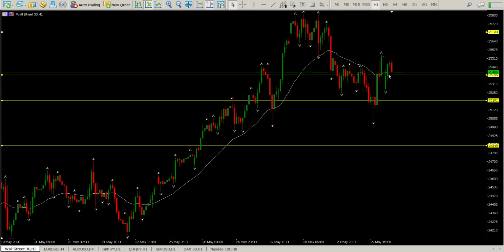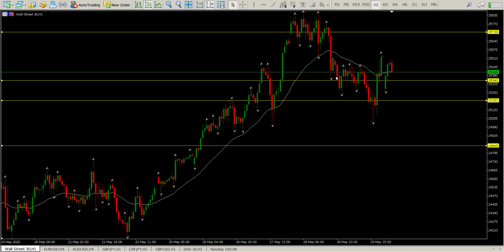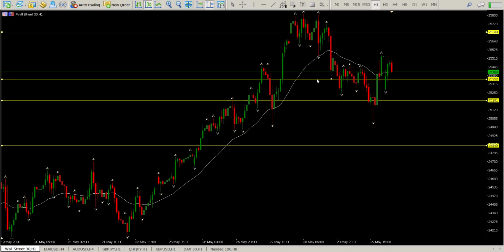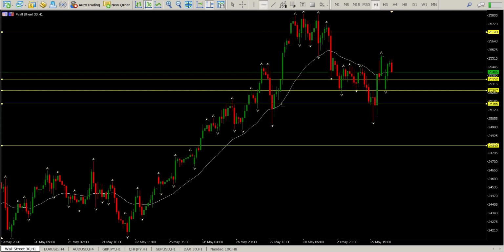If you just get down to the hour, because that's what we'll be trading today, you'll see we have quite a bit going on here. So this level here, we can actually just fine tune a little bit. See all these tails here? Okay, so we fine tuned that to 25,352. This one we can also fine tune a little bit, 25,267, and I'm going to add one more in here, which is down here at 25,166. Guys, I hope you can see where I'm picking them up.